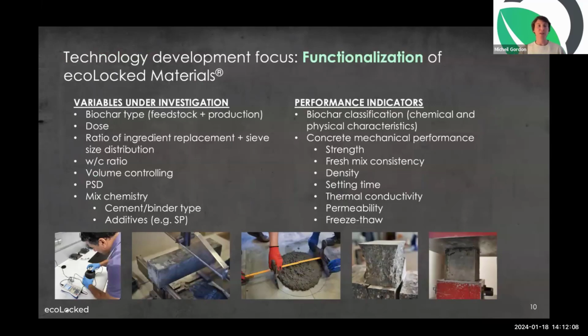To go a little bit deeper into what we've been investigating in-house, these are the most important variables that we started with. On the left-hand side, you can see biochar type is obviously hugely important to understand which biochars lend themselves well to these applications and which don't. Then we have the dosage: how much of these materials can we get into the mix? And of course, if we're adding a lot of biochar into a concrete, what is it replacing? What are we taking out, and in what ratios are we taking the ingredients out?